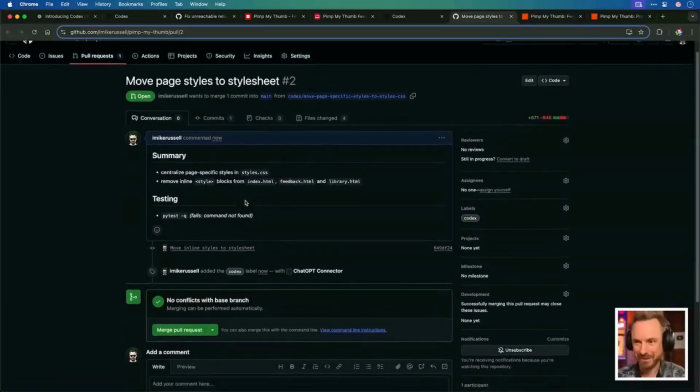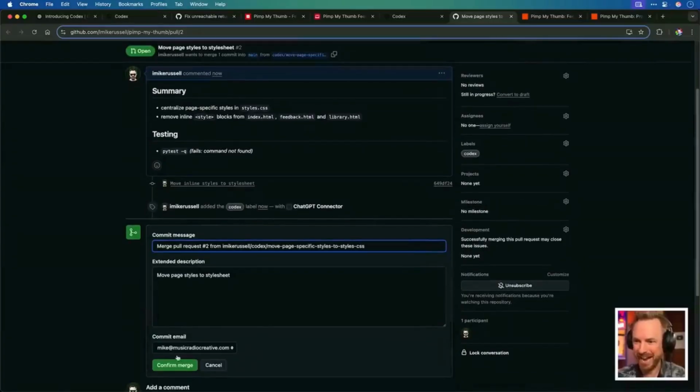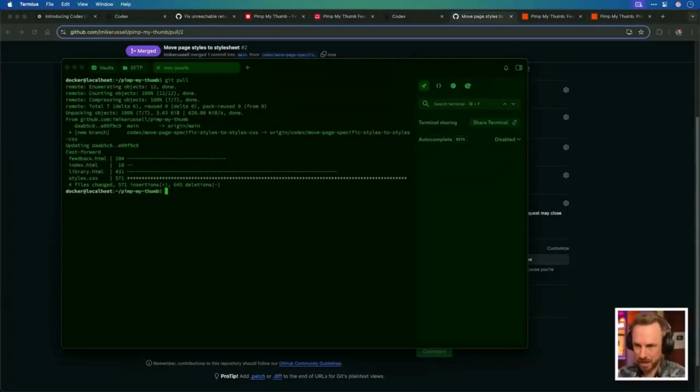I cannot even begin to explain how super cool this is. Merge pull request. Let's go ahead and do it. And considering that Devin costs $500 a month, I think OpenAI have made Codex a bargain at $200 a month. Now I'll pull those changes and redeploy my app.